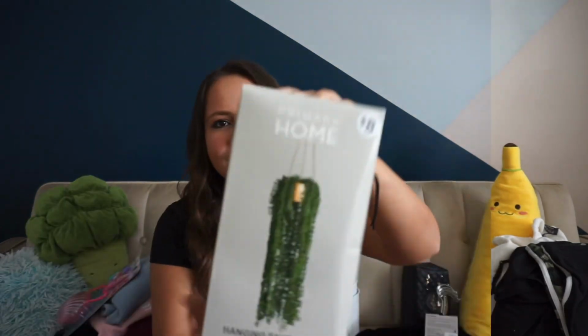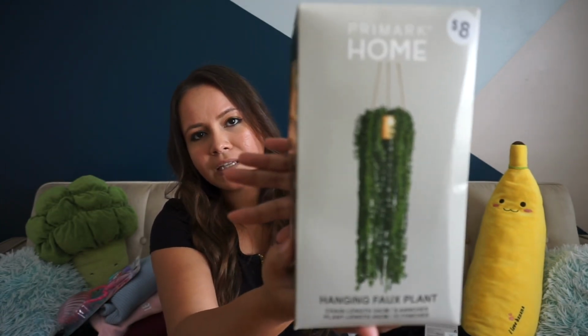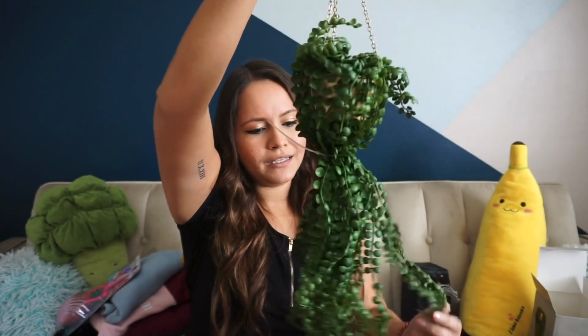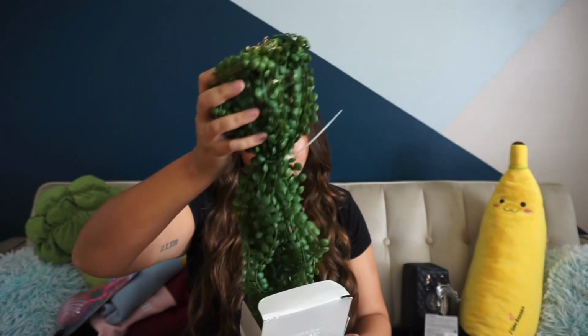Bam. I got this little hanging plant. I want to put this here in this room. It's kind of like my office area. So I thought that was super cute. Let me take it out for you guys so you could see. I still have to take out this little thing, but you get the vibes. Isn't it pretty? I feel like it looks realistic too, like the feel of it and everything. And this was only $8, so I thought that was a really good steal.